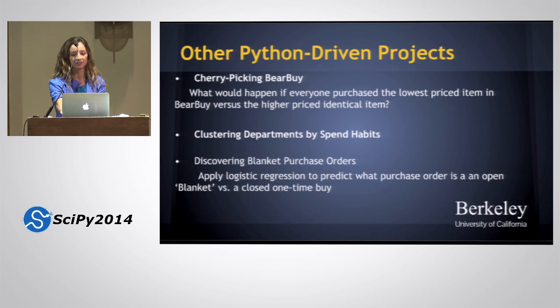And then quickly, other Python-driven projects that I find pretty interesting for strategic sourcing. Cherry picking Bear Buy: what would happen if every end user picked the cheapest product, given that the products are identical? So if we have pens that are offered by several different suppliers, the same pen but at different prices, how much money would we save? Clustering departments by spend habits: maybe the Department of Engineering always purchases off of an open tab or a blanket order. Just as well, maybe the Department of Art does that too. There are no real similarities other than their spend habits. So we've done some of that analysis.